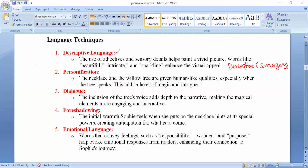And descriptive language means to use a lot of adjectives, a lot of descriptive words, like beautiful, intricate, sparkling. Number two, he used what? Personification. So it means that in our story, we need to use what? We need to use figurative language. We need to use what, guys? Figurative language. Yeah, figurative language. Number three, dialogue. You should use dialogue in your story. This is very important. So what do you need to use? Dialogue.